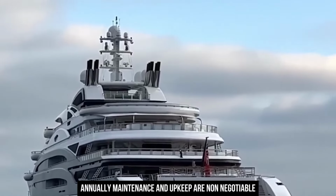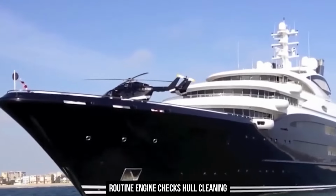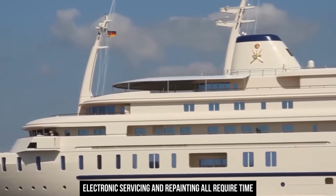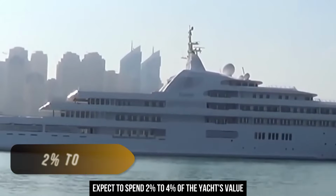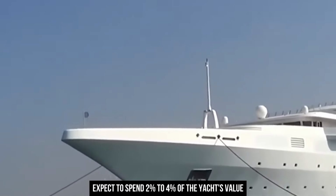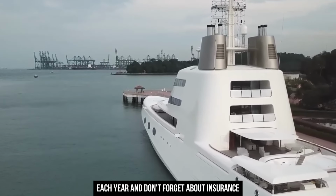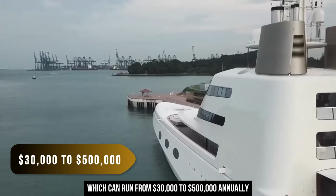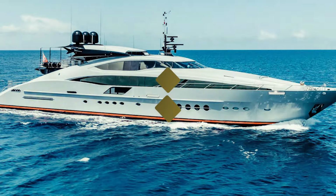Maintenance and upkeep are non-negotiable for safety and reliability. Routine engine checks, hull cleaning, electronic servicing, and repainting all require time, money, and skilled labor. Expect to spend 2% to 4% of the yacht's value on maintenance alone each year. And don't forget about insurance, which can run from $30,000 to $500,000 annually, depending on the vessel's value and cruising areas.